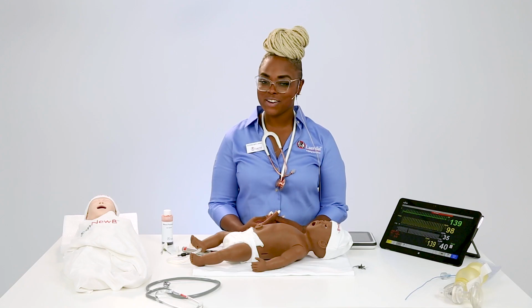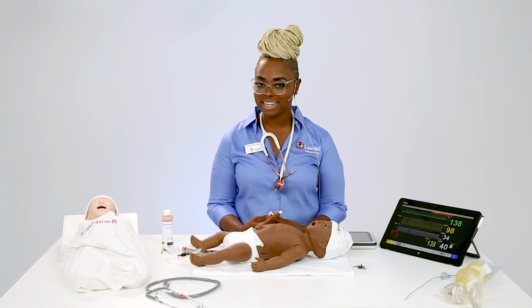Thanks, Rotara. Next question I see that came in is, can any surgical procedures be done on SimNewB? No surgical procedures on SimNewB, not right now. SimNewB 2.0. Yeah, it's more about focusing on those first 10 minutes of life. Yes.